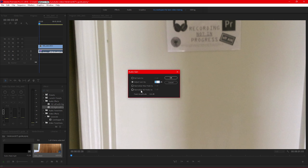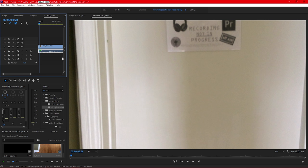I'm going to click on normalize all peaks, and then select -3. What that does is it may make the audio a little bit quieter, but there's a special preset that I will show you how to make that we can fix. If the audio is too loud, it'll take spikes and things like that, and it'll basically raise the audio depending on if it's too quiet, and if it's too loud, then it won't.